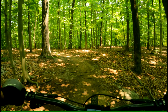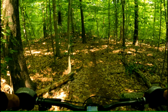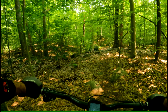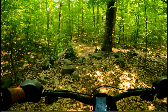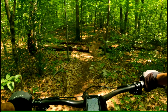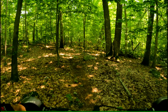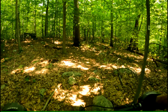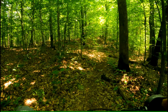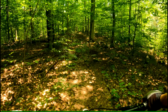I think this is the old crossover that nobody uses anymore. I took it one time. I know it's got a massive climb at the end or something. Let's just see. There's a cross Morris, and let's just see what happens back here. I hope that's what it is. I hope it's not one of the hiking type trails that you just can't ride on.